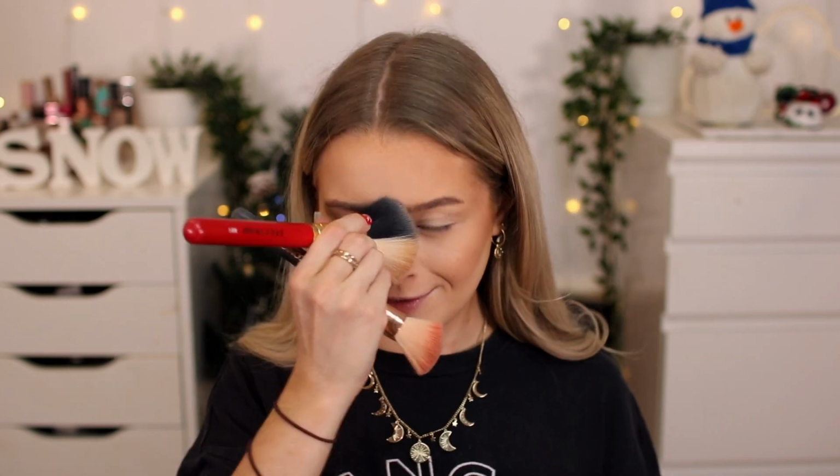And I've just put way too much on, so let's try and blend that out a bit. I just feel so naked without nose contour now. I still feel like this is too strong. Come on, let's try and blend you out. Right, moving on to blush, take it away.